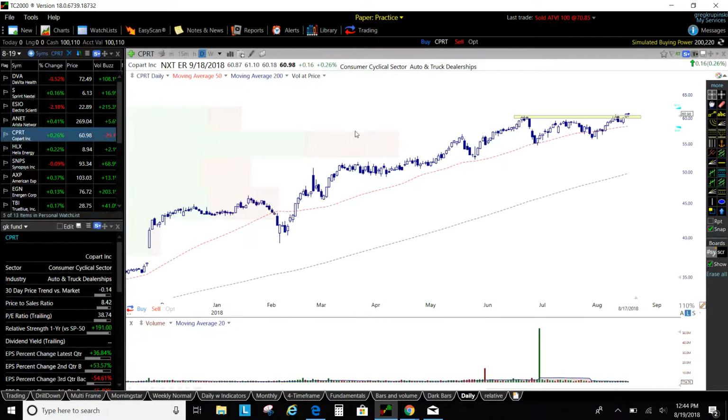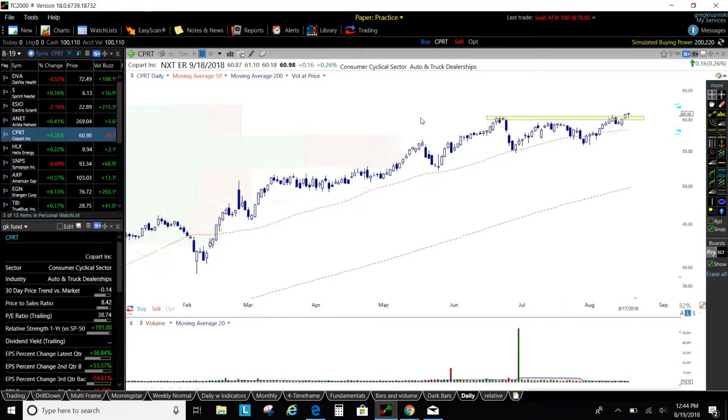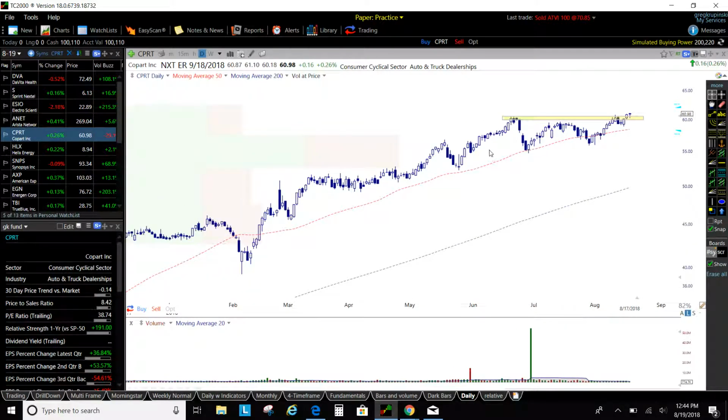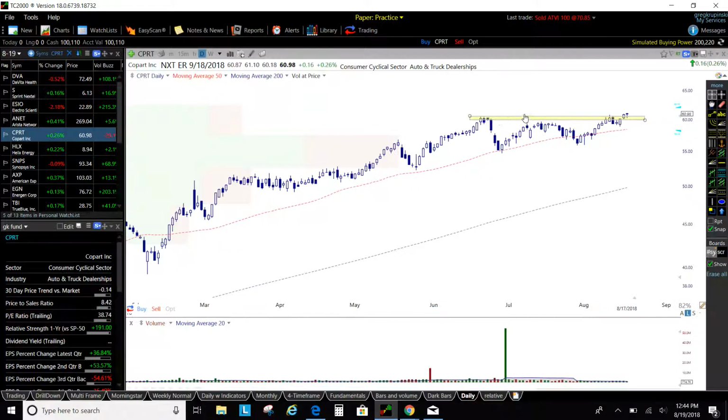Next one is CPRT. Simple idea here. This is a nice chart. It's in a nice long-term uptrend, no doubt about that. Higher highs and higher lows. Here it's kind of consolidating sideways a little bit. So it has this $60 area that was resistance here. Couldn't quite push through it here. Has a nice shallow pullback, which often precedes an eventual breakout. So a shallow pullback there for a couple days. Broke above it Thursday, Friday held. So I like this one quite a bit over, we'll call it 60.45, 60.50 or so. So that's a nice looking chart there.